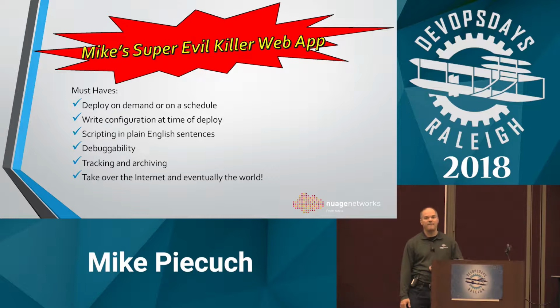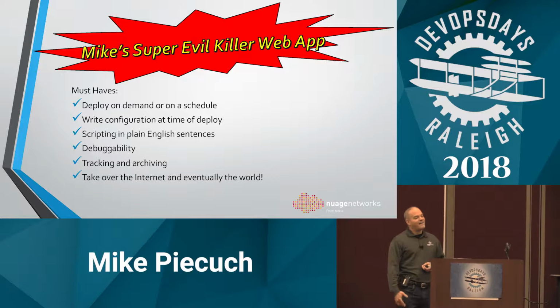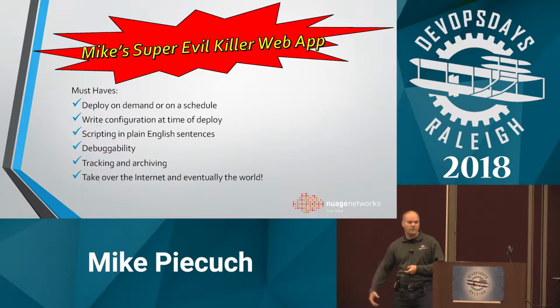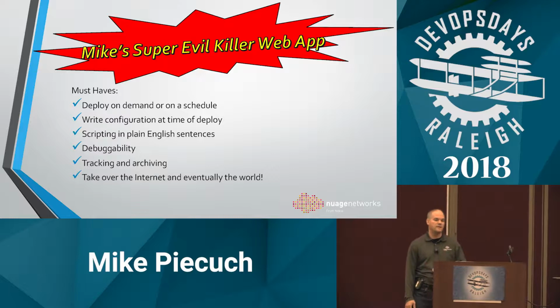I need to have the tools to be able to debug and see what happened with my deployments. So I need debuggability tools. And finally, I'd like to also be able to track and archive the results of the job, so I can go back in history and see how things went and trends in the deployments. But most importantly, with my powerful app, I'm going to take over the internet, eventually the world.